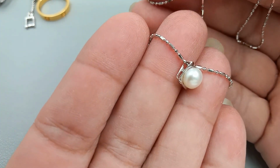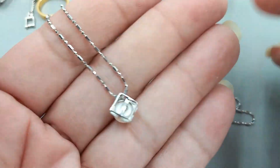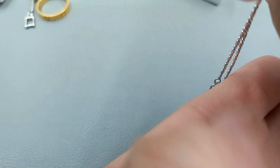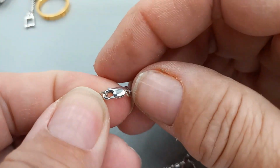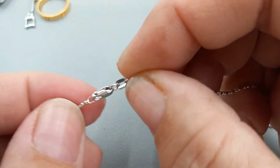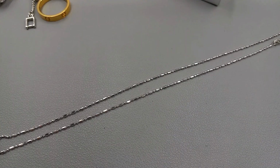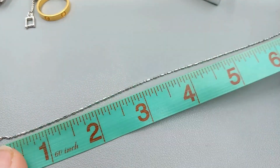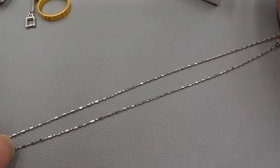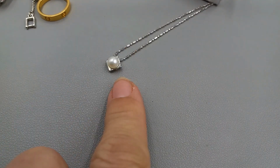timelessjewelbydebra@gmail.com. All right. So next up, we've got 14 karat white gold and pearl necklace. It is gorgeous. It is marked FG, and then 14K. And here is the chain. I did test it. The chain itself is marked Italy 585, which is 14 karat gold. And Italy on there. It is beautiful. I believe it's 16 inches. Let me go ahead and check it. Now, you could add an extender. Yes, it is a 16-inch, 14 karat gold and beautiful pearl necklace. We can do $150 for that.